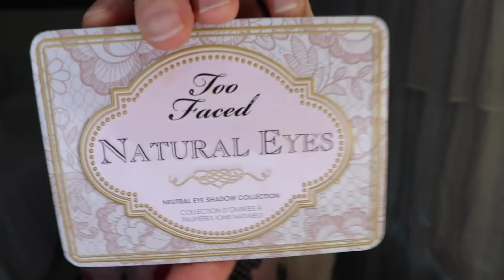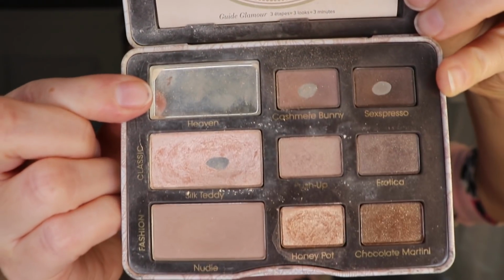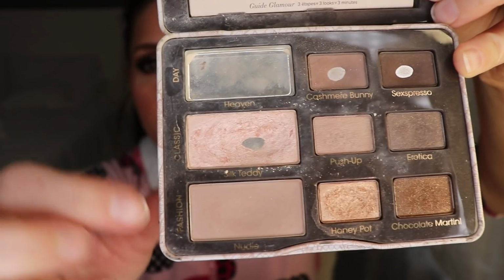So yeah, anyway, this is the palette. It's one of my favoriteest palettes. It's Too Faced Natural Eyes. This is what it looks like. This was obviously my favorite. This was my second favorite, third, and then fourth.